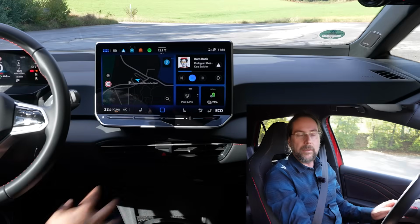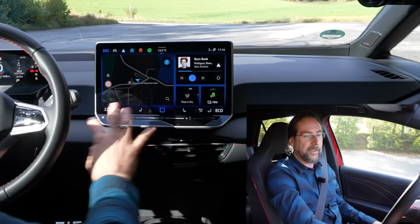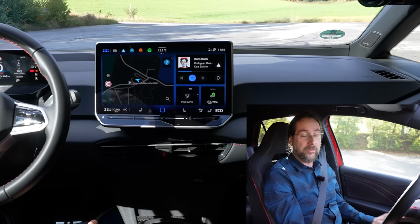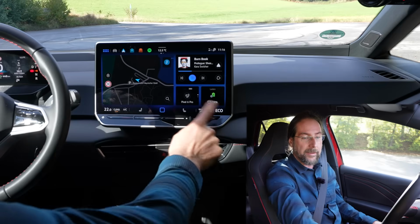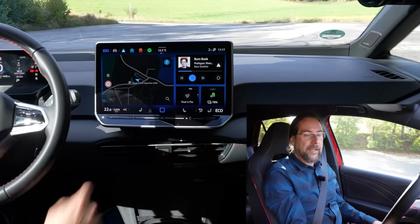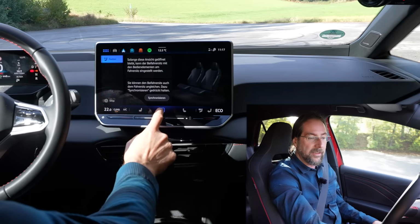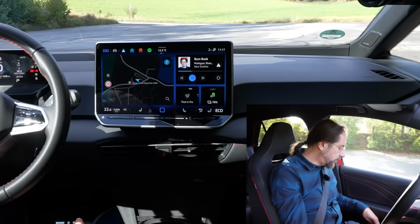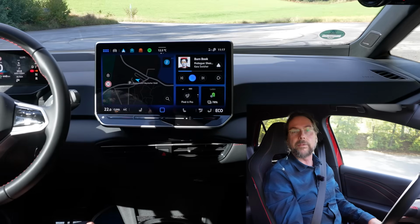We have the new window that came with 4.0, this is 5.0 like I said. This is though a 12-inch screen, not the 15-inch screen that I have in my ID.7, and that means that there are fewer buttons here and here, but you can still live with it. You don't have seat ventilation and you don't have the same massage function, so this is not in your infotainment system. It's just a button on your seat and you can just turn it on or off, no programs or anything.